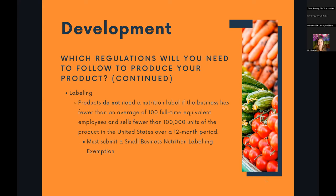And then an important note to make about labeling is that there's a small business nutrition labeling exemption that exempts small businesses from including nutrition labels on their products. But to be able to claim this exemption, the business must have fewer than an average of 100 full-time equivalent employees and sell fewer than 100,000 units of a product over a 12-month period. So if you would qualify for that with selling less than 100,000 units in a year and having less than 100 full-time equivalent employees, you could submit a small business nutrition labeling exemption form.